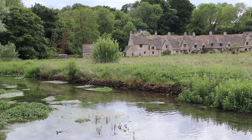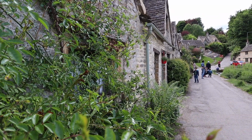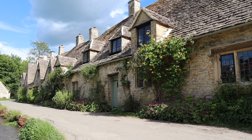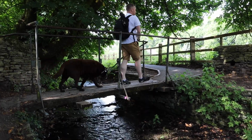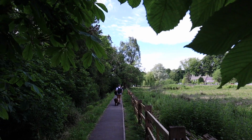Fun fact, it's been used in films such as Stardust and Bridget Jones's Diary, and if you still have a UK passport issued between 2010 and 2015, you'll find an image of Arlington Row on the inside front cover. Arlington Row is probably one of the most iconic images of the Cotswolds, so it is always busy. We came towards the end of the day and it was a little bit quieter, and we just had to wait for that perfect opportunity with no one in the shot.